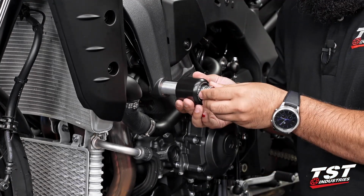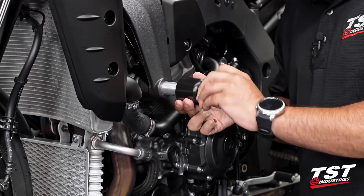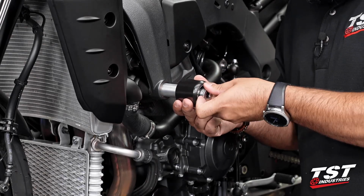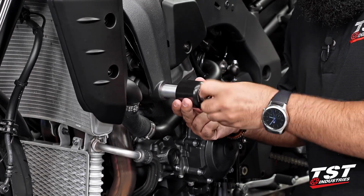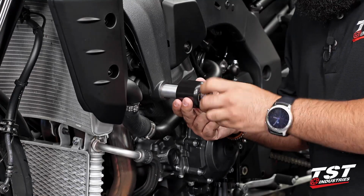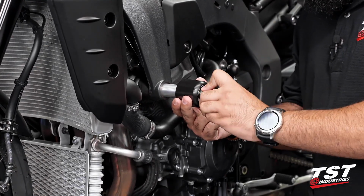Then take your socket and again continue hand threading it. You want to go slow, make sure you're not cross threading, making sure there's no debris internally. If you feel any hesitation, please back the bolt out. At this point I'm getting pretty far in there. The threads all seem clean, so I'm going to go ahead and grab the tool.